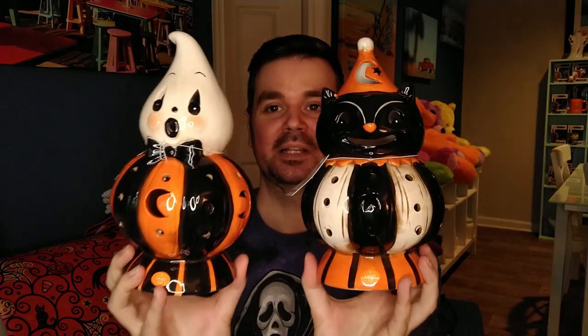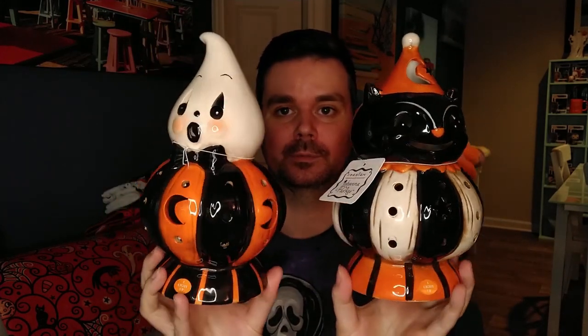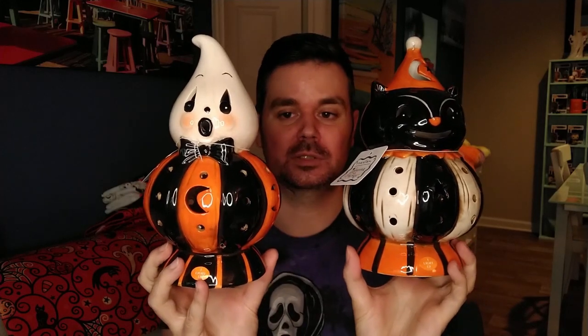Speaking of those little light up Johanna Parkers, of course, here is Gus the Ghost. And here is Jack the Black Cat. I'm being careful with these. These are one of my absolutely favorite finds for the year. Found them on my birthday. I feel like it was meant to be. They were not even quite put out yet. They were still on those little gray cards that Home Goods has.